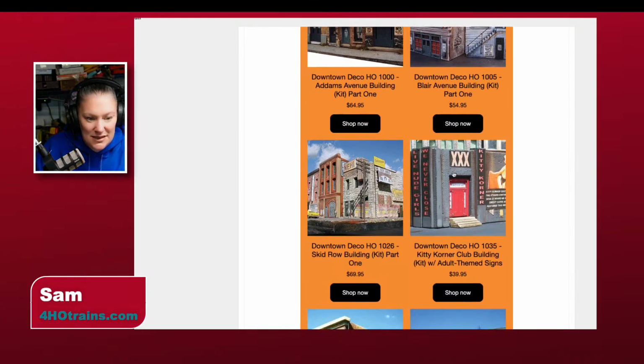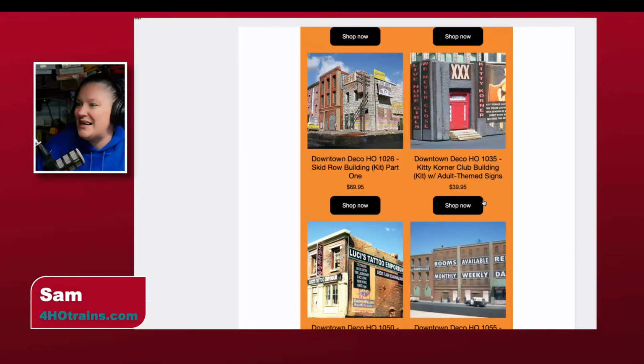Then they've got Skid Row. I think Skid Row only had 3 parts to it, I could be wrong. Then they have the Kitty Corner Club building with adult-themed signs.